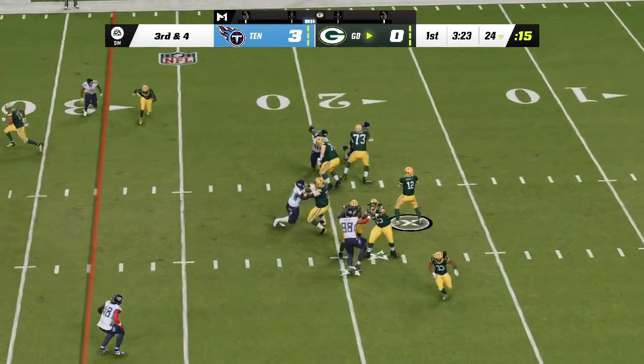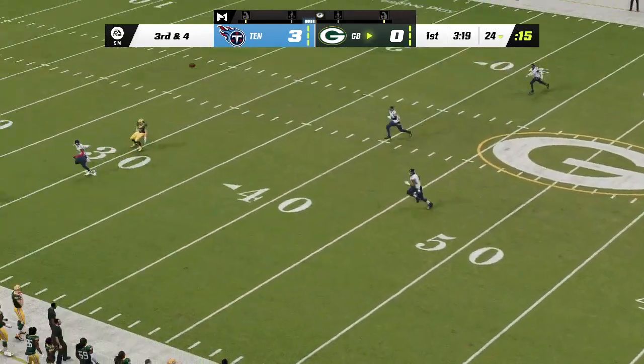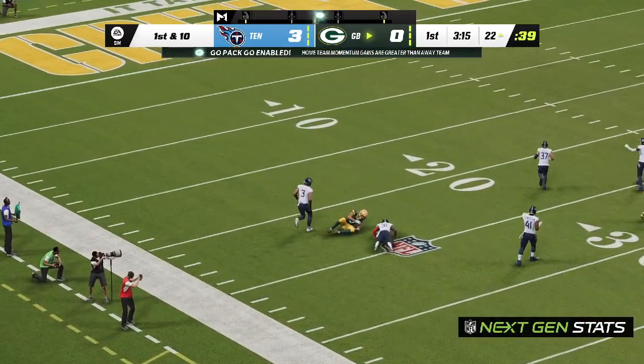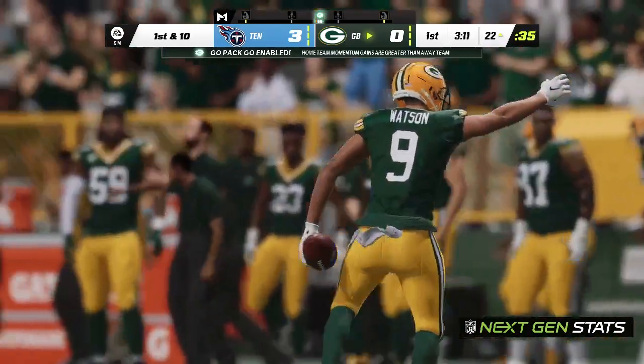From the gun, it's Rodgers. Buying time to his left. He's got a man complete. And he'll be taken down at about the 22-yard line.